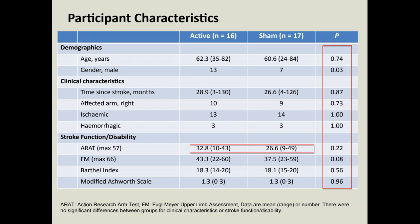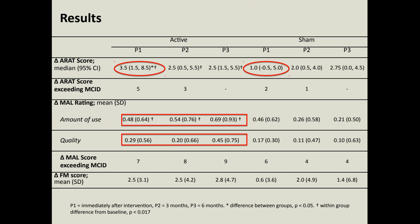Now, in terms of the result, the first thing to note is that there was a significant between-group difference. This is the most important result that we found. Most of the other ones are not as important as this one. What we found was a statistically significant between-group difference immediately after the intervention compared to the sham. The only one that was significantly different was the immediate post one. It was not there 3 months or 6 months afterwards.